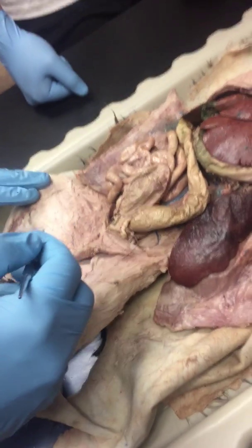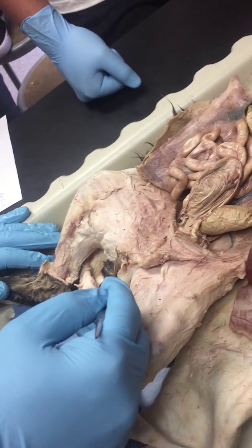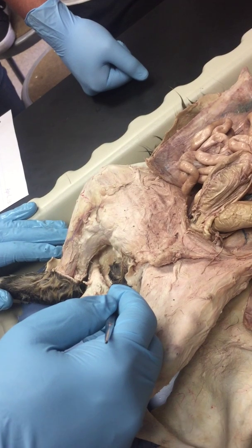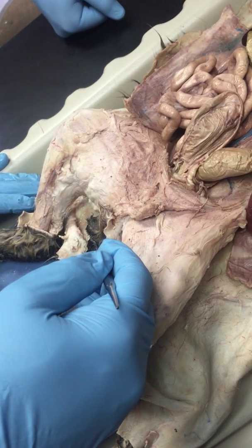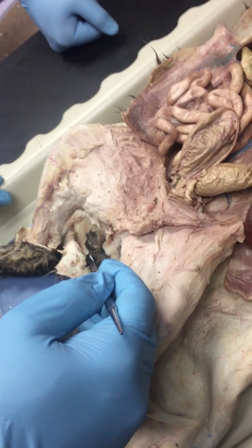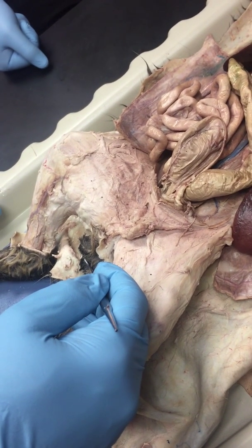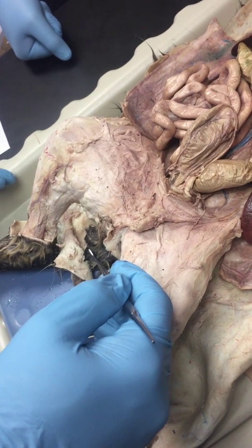Okay, so the external male genitalia, we've got a penis right here. Now, Josh seems to think his cat has the best penis. I don't know. What? He was telling me that earlier. He says, my cat has a really nice penis. Those are his exact words. Are they not your exact words? I mean, yes, I don't even have to say anything else.